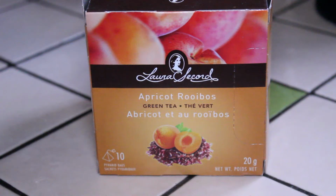And as I've mentioned before, I'm neither a huge fan of green tea either, but I do like apricot, so I'm hopeful that I will enjoy this tea. So I will brew up a cup of this Laura Secord Apricot Rooibos and let you know what I think about it.